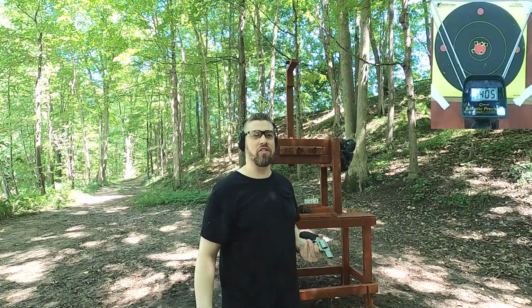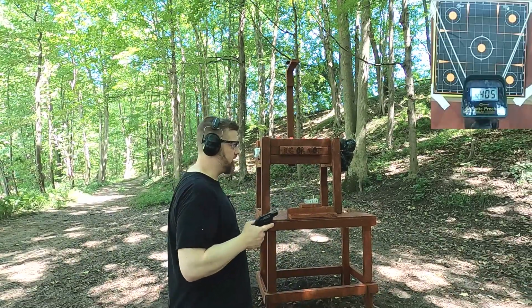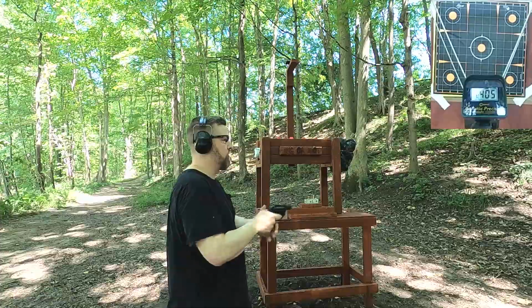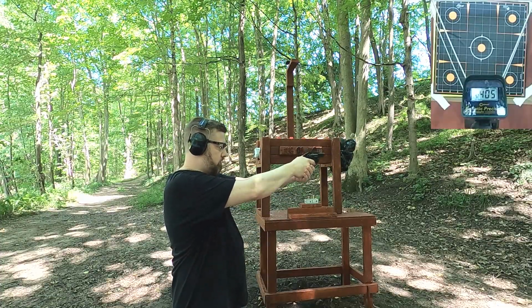Now let's see how the 327 Federal Magnum compares. All right, 327 Federal Magnum. I'm hoping this feels a little bit better in the hand. It should. My wrist is still a little bit throbbing from that 357. I'll feel that tomorrow, but let's see what the 327 does.